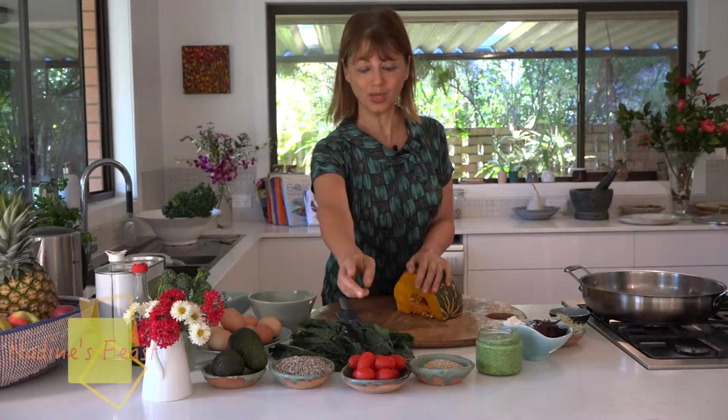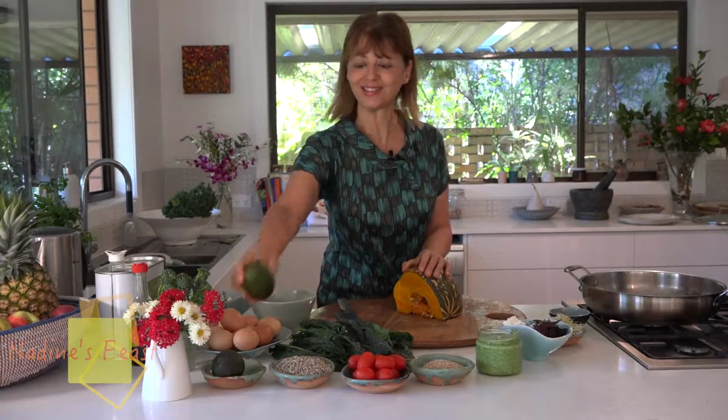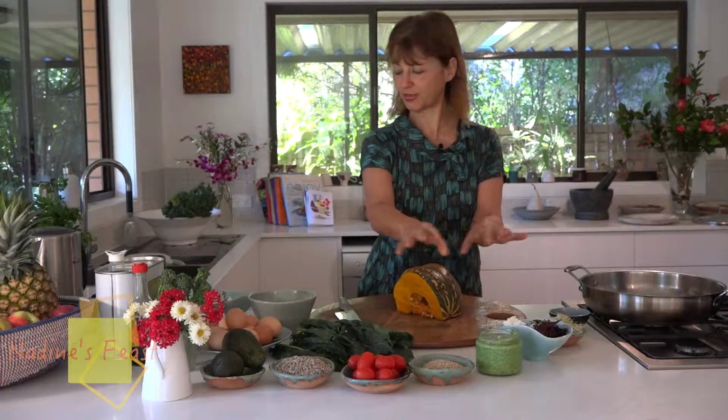I'm going to saute some tomatoes, make an avocado mash, which I love to see on breakfast menus all over the place these days, some coddled eggs, and lots of toasted seeds to sprinkle on top. So that's my collection of simple ingredients, which I'm going to turn into a delicious breakfast or brunch.